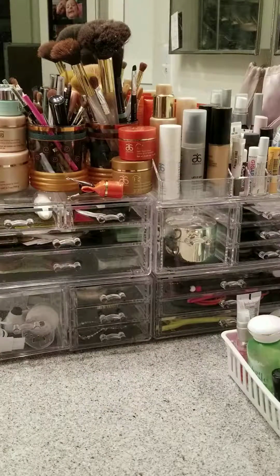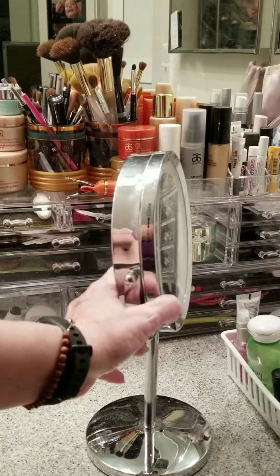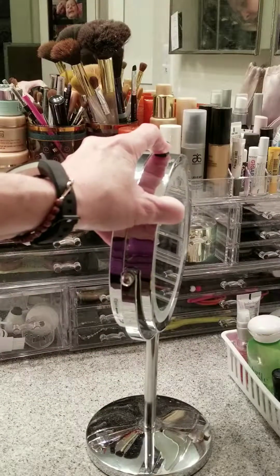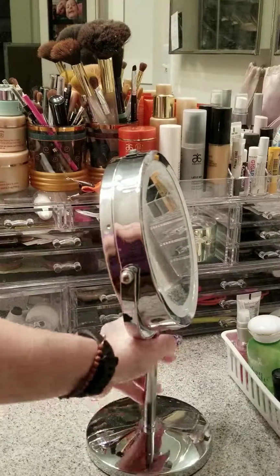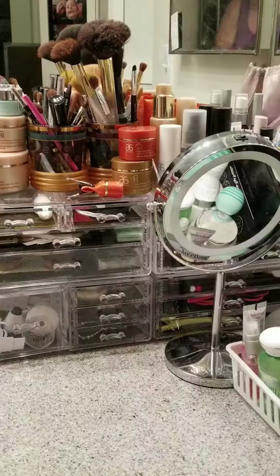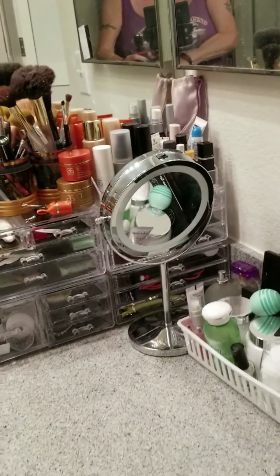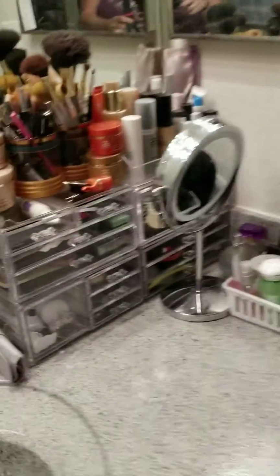So, and then the mirrors. There's my big mirror. It's double-sided. One side's magnifying, one side's not. And you should be able to see, there you go. It is lit. You can tell that it's lit. And I tuck that right up in there when I'm not using it. Let me back up again. You should be able to see. Everything's nice and neat.